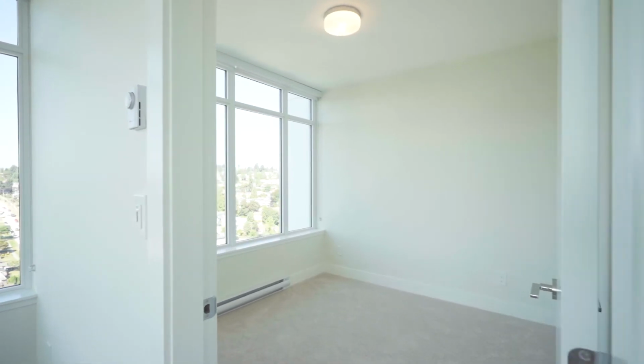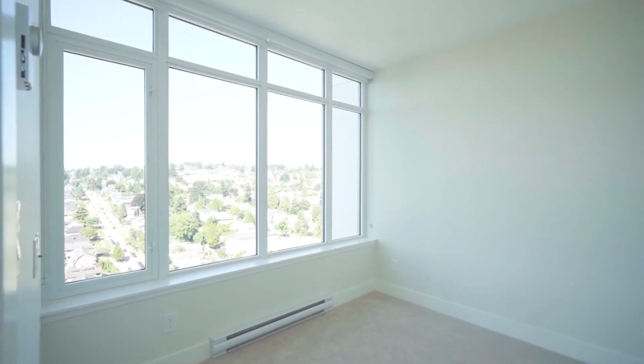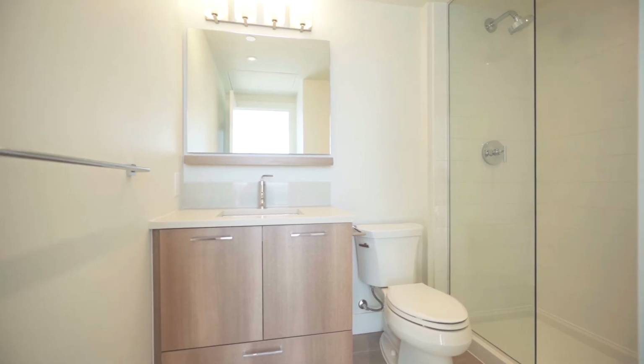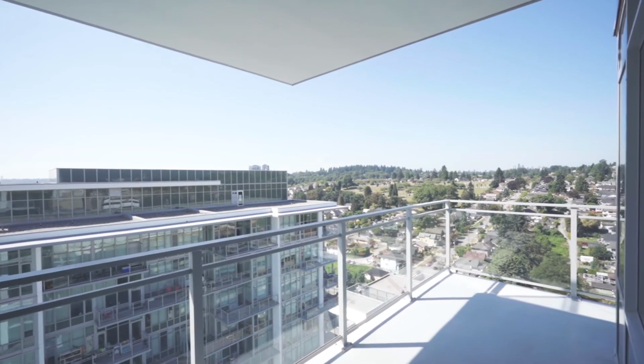With a great floor plan, you'll come to appreciate and admire the separated bedrooms, dining room, two spa-inspired bathrooms, and the unit's oversized balcony overlooking the Fraser River.